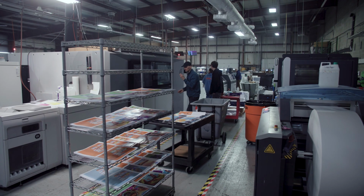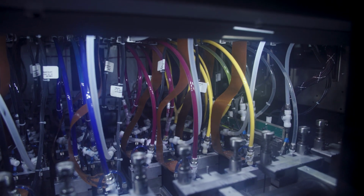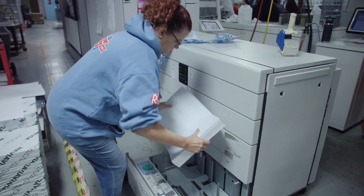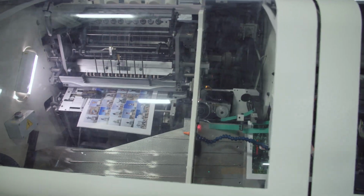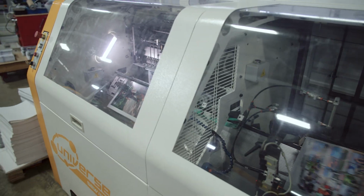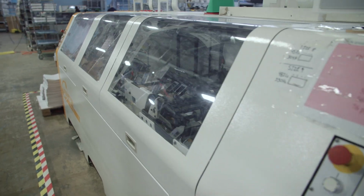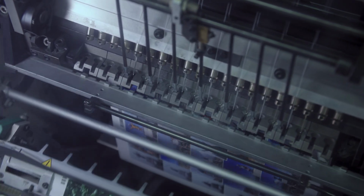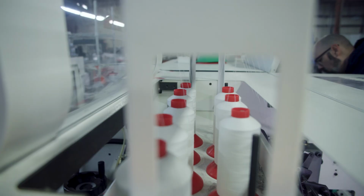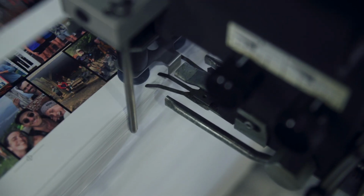We bought our binding equipment first, and then we put the printing equipment in to go to the binding equipment. So our thoughts were, we start with the product that we want. We go to our customer and ask, what do our customers want? Then we go backwards from that. We know our customers want high quality sewn products that last generations, the highest quality. So we start with the product that we want, and then we go back and say, this is the binding equipment for this.